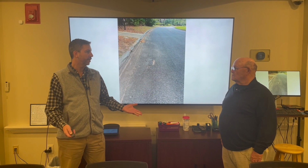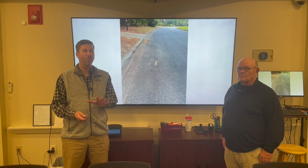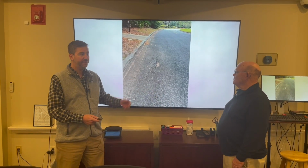Land Use Association General Manager Karl Stevens here with Public Works. Construction Manager Bill Campbell. And Bill, today we're talking about roads, repaving, a big project we have coming up, about $1.7 million we're spending this year. So I wanted Bill to walk us through what we're looking at and what we're trying to fix.